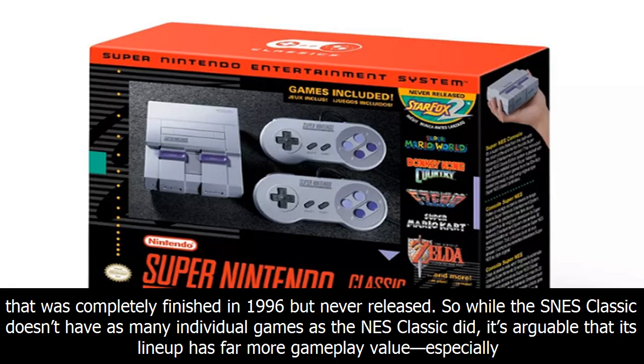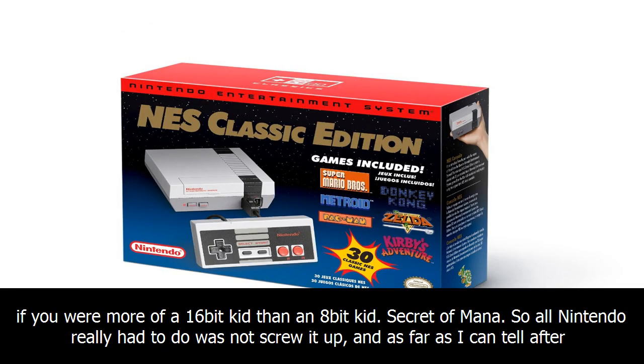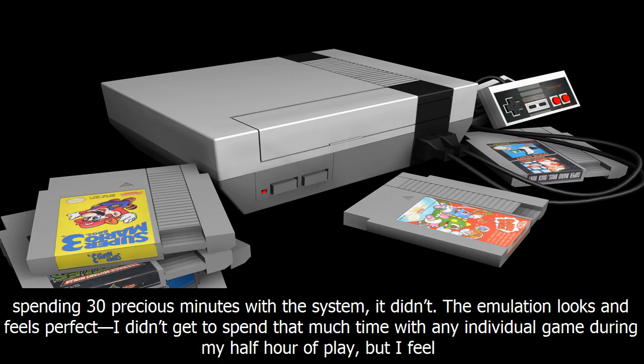It's Star Fox 2, the sequel to Star Fox that was completely finished in 1996 but never released. So, while the SNES Classic doesn't have as many individual games as the NES Classic did, it's arguable that its lineup has far more gameplay value, especially if you were more of a 16-bit kid than an 8-bit kid. Secret of Mana.